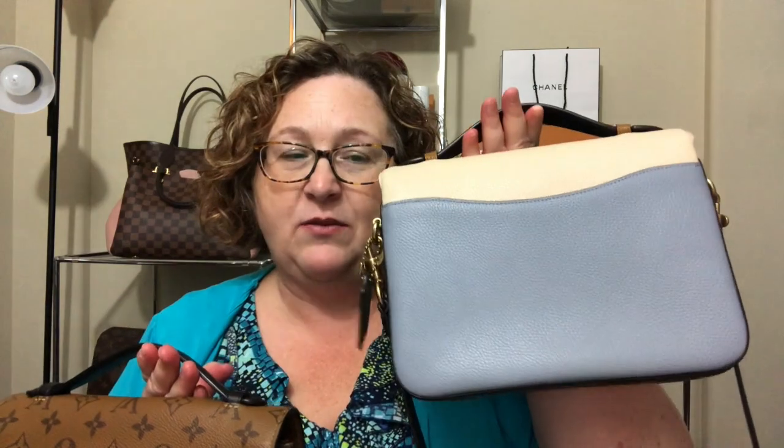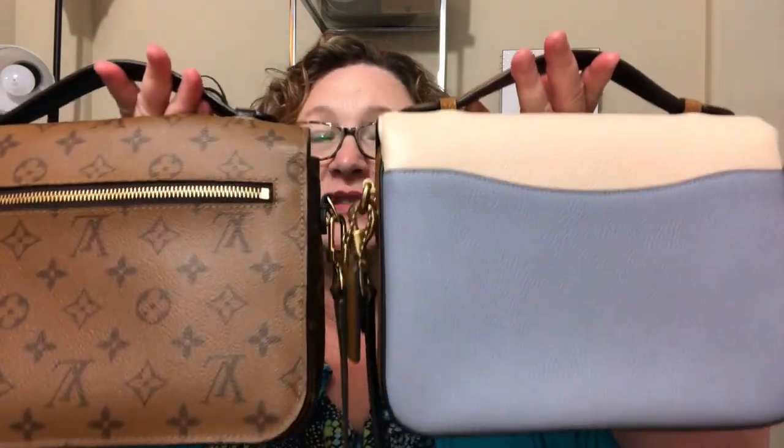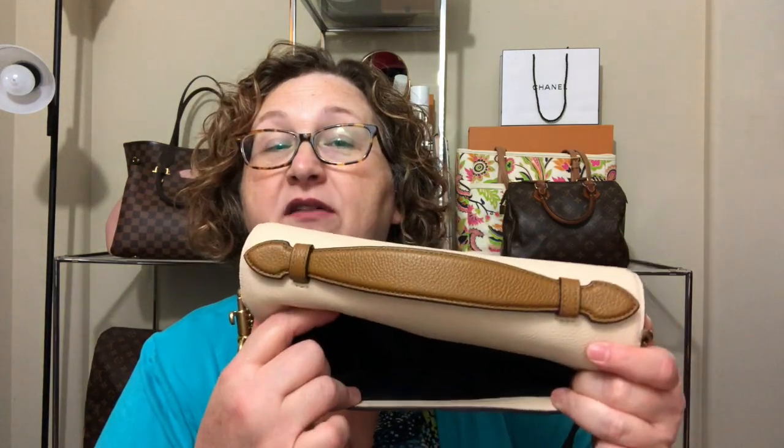Let's talk about the back of these bags. So number one, this is made with leather, and then this is of course a mixture of canvas and leather. The similarity is that there is a back pocket. So I'm going to set the Vuitton down for just a second because I want to show you this. This is not a zipped closure. So for those of you who like to be able to zip something really quickly, maybe you like to put some change or something down here, that might be something for you to take note of.